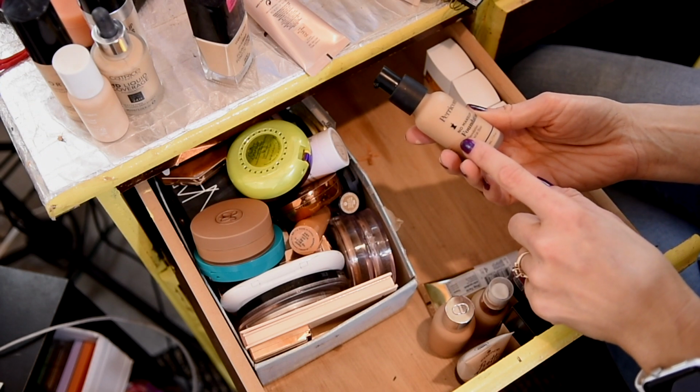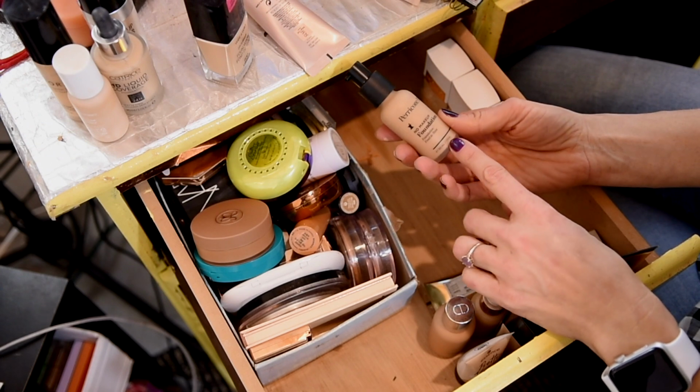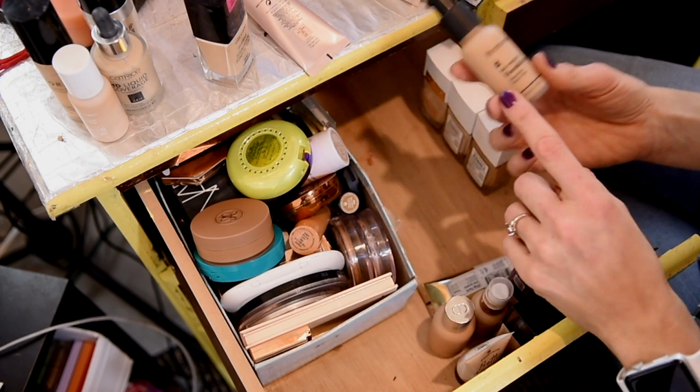This is the Perricone No Makeup foundation. I got this at a Marshall's or a TJ Maxx, and I did not like it at all, so I'm going to get rid of that one.